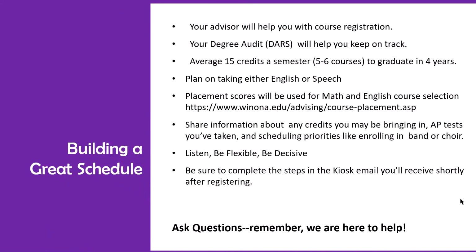Here are a few more hints and tips to build a great schedule. You'll be working with an advisor to actually register for classes, but you can make changes to your schedule all the way through the first week of class. So it's important that you understand the importance of focusing on courses that meet the Gen Ed categories and/or are required for your major. And then check the DARS right away after you make any changes to verify that the classes fit exactly where you thought they would.